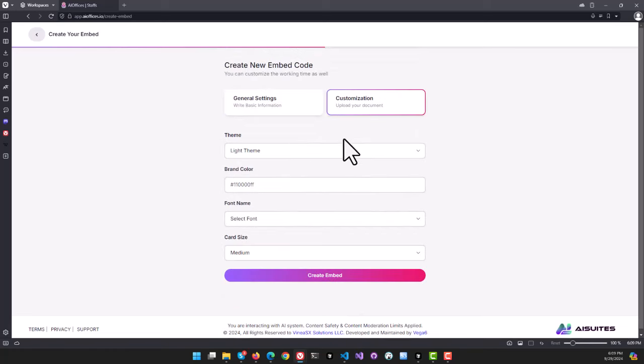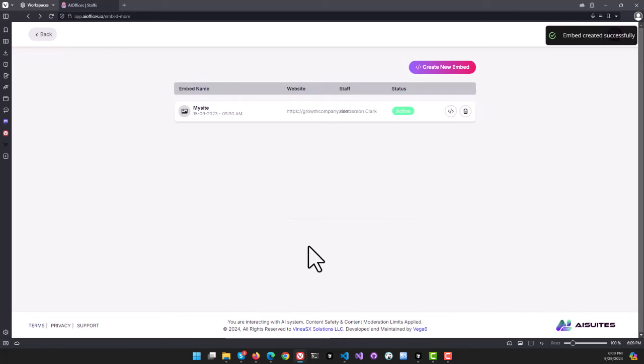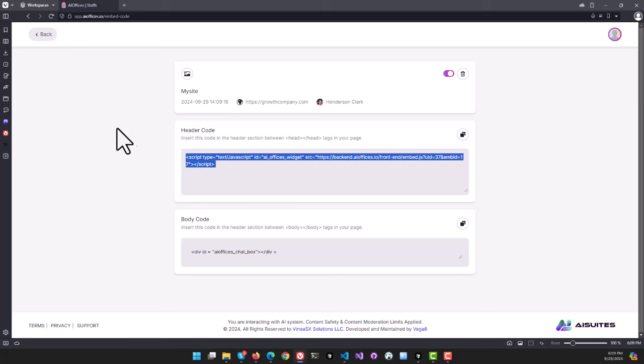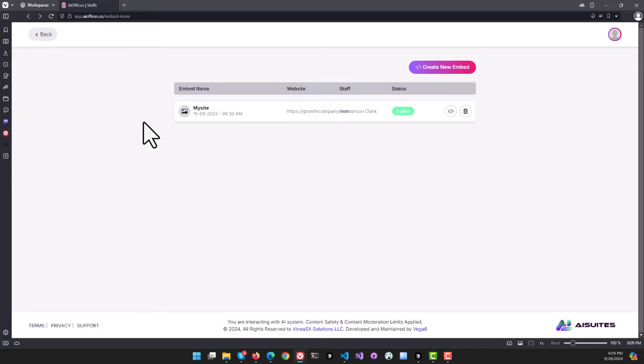Click on next. Then you can customize your embed details, create embed, and now you get this little JavaScript code that you can put inside your website. And what's going to happen is there will be a little chat icon here, and customers who visit your website can talk to your AI agent, right? So that's a way to get some engagement on your websites.